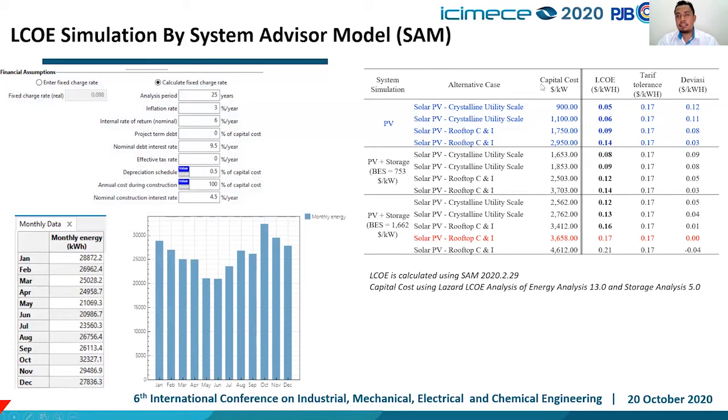There is a range of capital cost in every system simulation. So from the financial assumption and the range of capital cost, we can calculate the LCOE value. Then we compare the LCOE value with the tariff tolerance, so we get the deviation of LCOE and tariff tolerance.